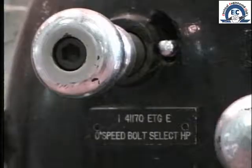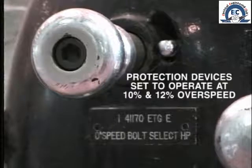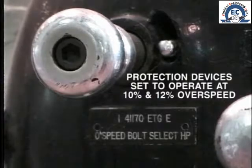In order to prevent this possibility, 1 and sometimes 2 quite separate overspeed protection devices are installed and set to operate at 10% and 12% overspeed. Each protection device operates a trip relay to close the stop valve and other protective action, as already discussed.